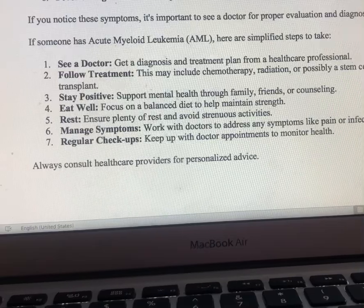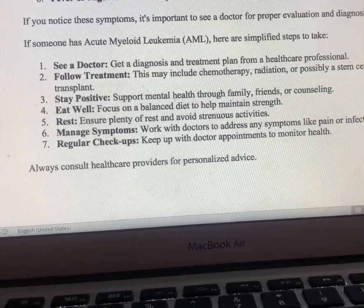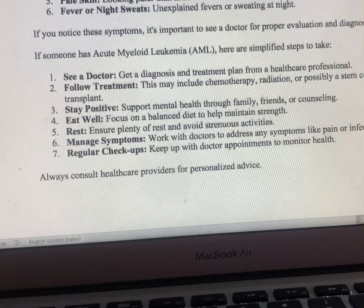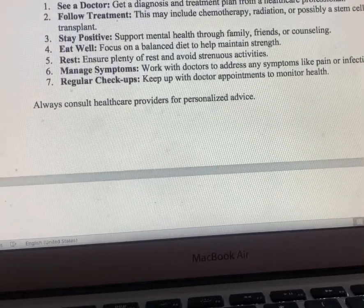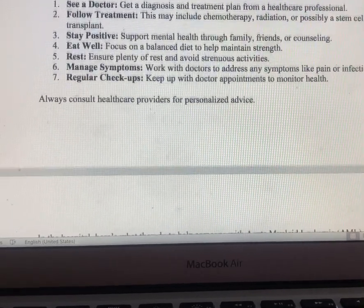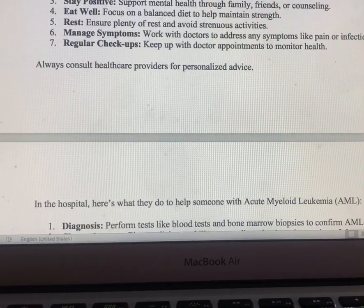Rest. Ensure plenty of rest and avoid strenuous activities. Manage symptoms. Work with doctors to address any symptoms such as pain or infections. And of course, regular checkups. Keep up with doctor appointments to monitor your health.